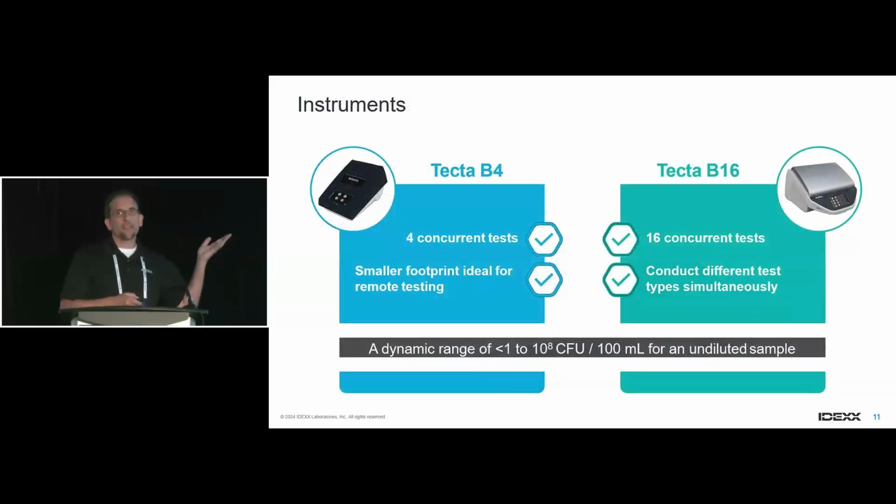Again, at a high level, there is the Tecta B4. The B4 allows for 4 tests to be run at one time. It has a small footprint. It's good for local, small locations or remote sites, or if you're only testing a few samples here and there, then a B4 is a good size. The B16 allows you to do up to 16 samples at one time. We have different tests, and certain combinations can be done at the same time, so you can use this to run multiple tests at the same time.